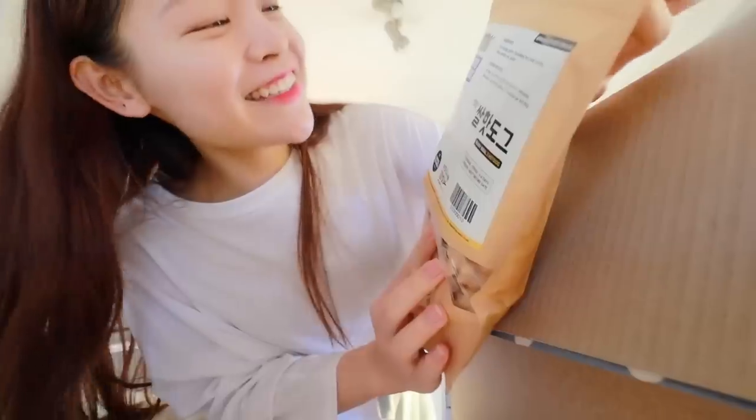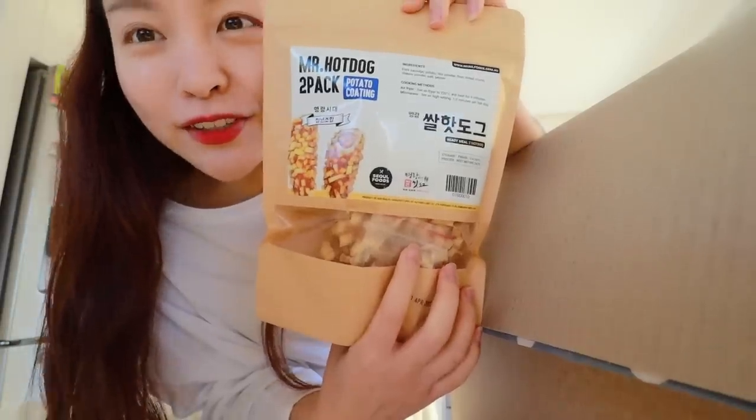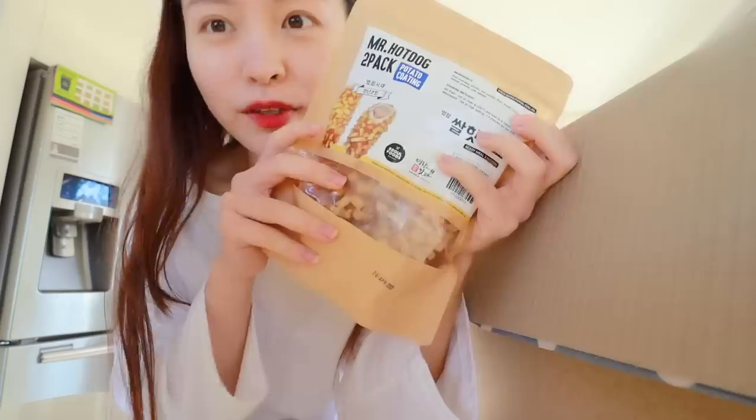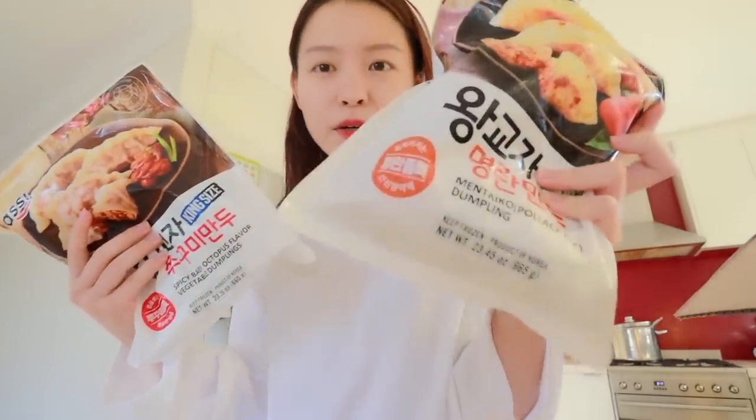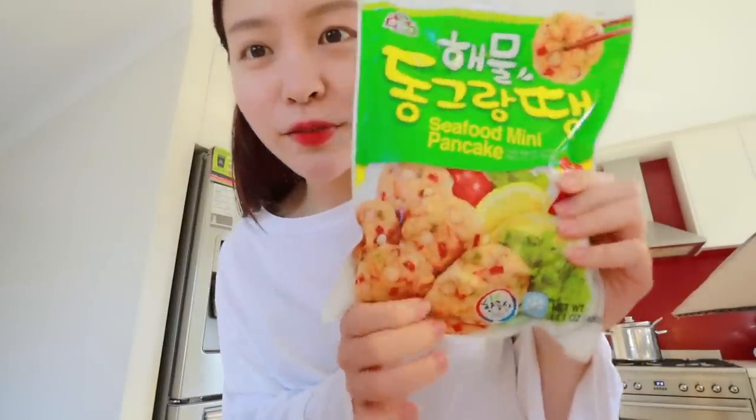Ta-da! This is the Soul Foods times Mr. Hot Dog 2-pack of hot dogs with potato coating. All we need to do is throw this in the air fryer and it's gonna turn out amazing. We've got 2 packs of frozen mandu. This is the pollock roe filling and this one is spicy baby octopus flavor. These seafood mini pancakes from the same brand.